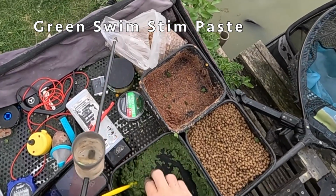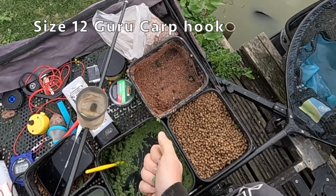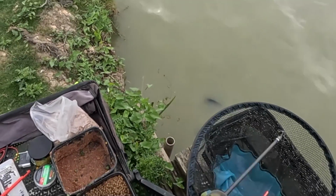So this is the last 2 hours of the match. I've gone down the left margin. I'm going to fish next to the podium leg, and I'm going to go on a green swim stim pace with a Guru 12 hook. No messing about. 0.20 bottom. Let them have it.